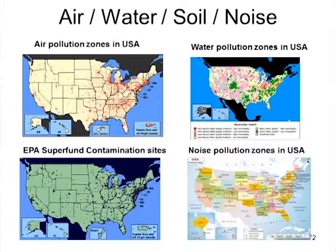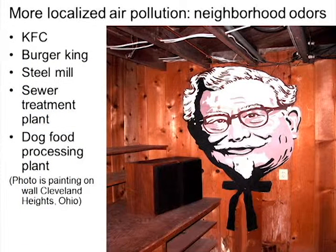And you've got more localized air pollution, like neighborhood odors, like KFC. I mean, you smell chicken or you smell burgers all day long. How about a steel mill? Steel mills still do smell pretty bad. And sewer treatment plants are bad, but maybe when you bought the house, it wasn't a windy day. I remember doing that dog food processing plant. You almost puke just in the backyard. That's one of the worst types of odors to have.